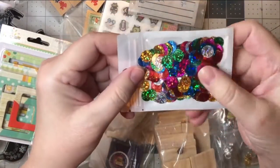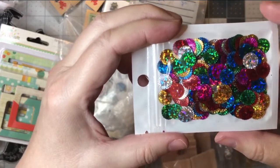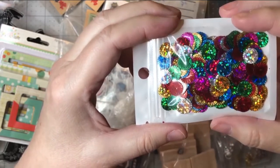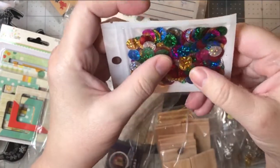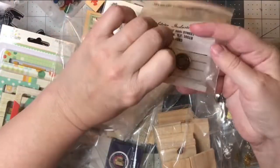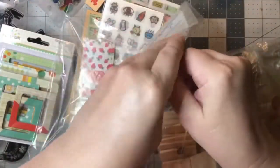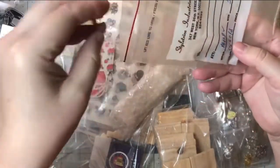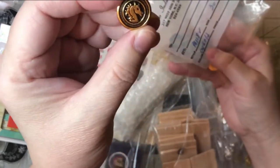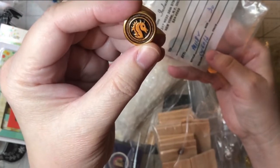And oh, I thought these were really fun sequins. They're like fluted edges, and they have a hole in the middle, which is good. Then I can sew them on anything. So I couldn't resist that. And it's a nice little rainbow colors package, all the colors. So that's fun. I got these, this is a funky bag of buttons, which I know I have enough buttons, but I just thought these were really fun. I've seen horse buttons before, but I just thought this design was really neat.